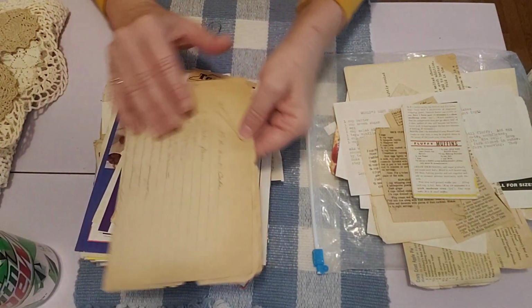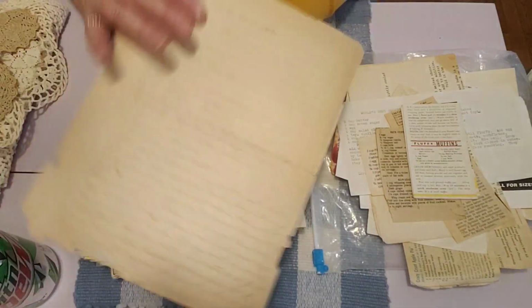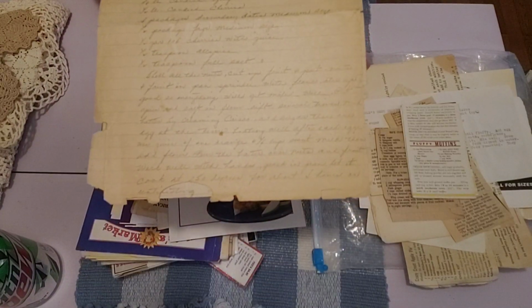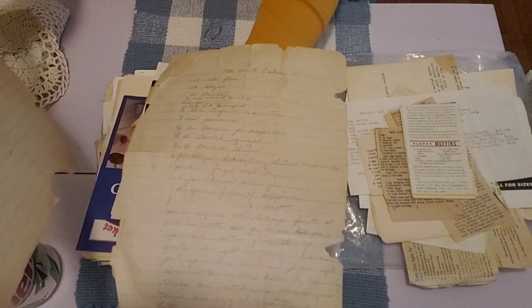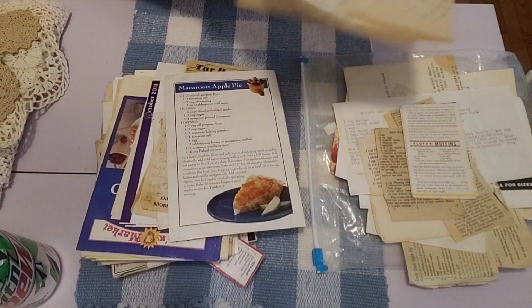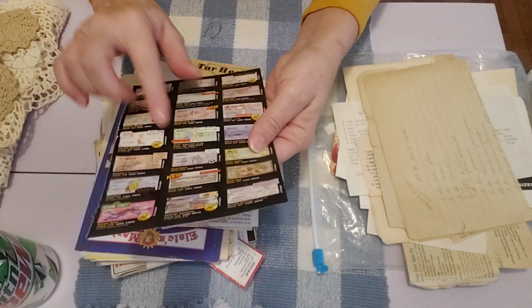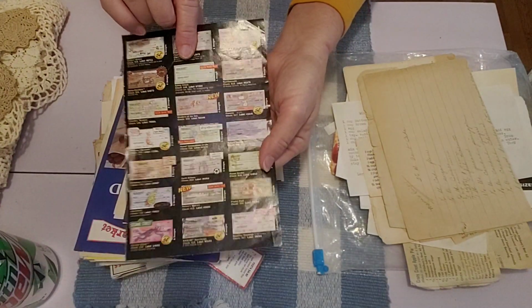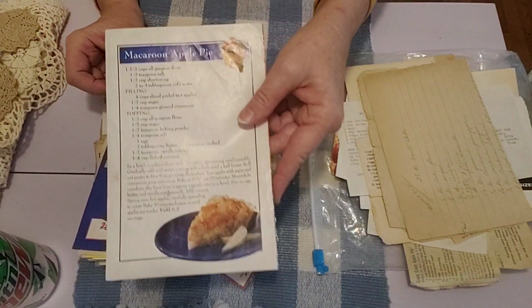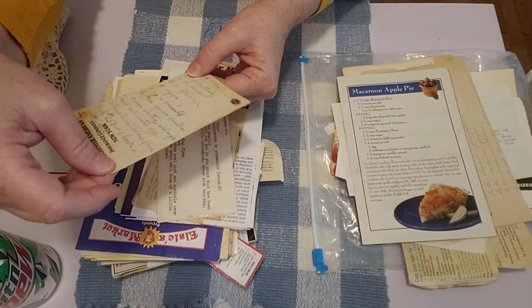So here's some very old, handwritten on some kind of lined paper. Look at the edges on here, how old this is. Well, there's one and two handwritten there. Okay. This is a cutout from, oh, this is newer. This is from that junk mail you get where they want you to order checks. But there's a recipe.